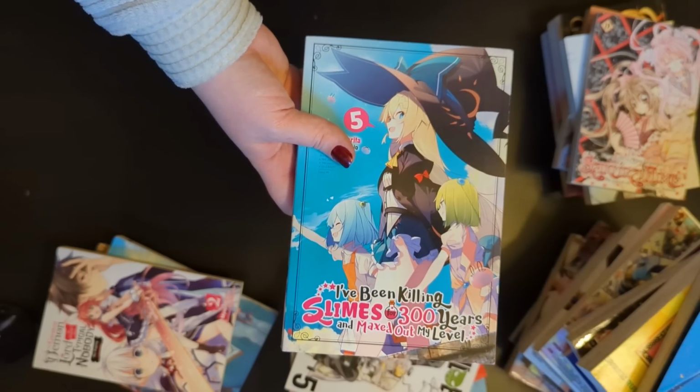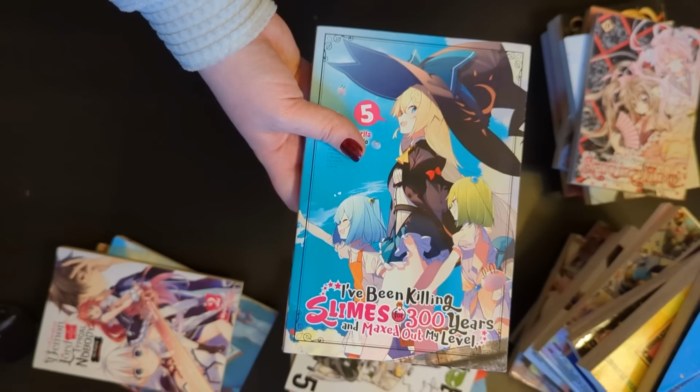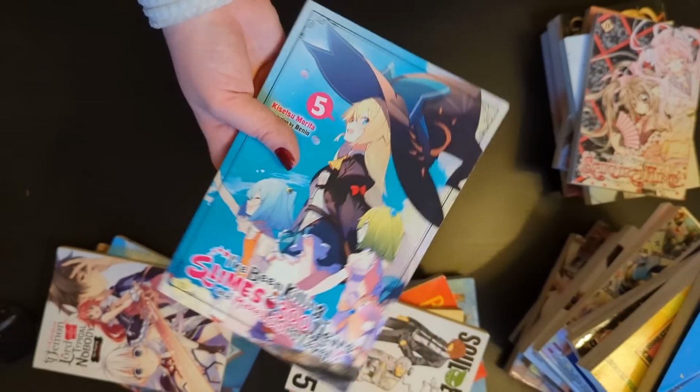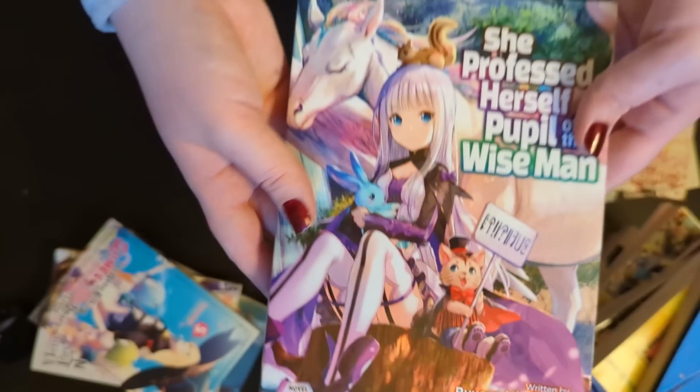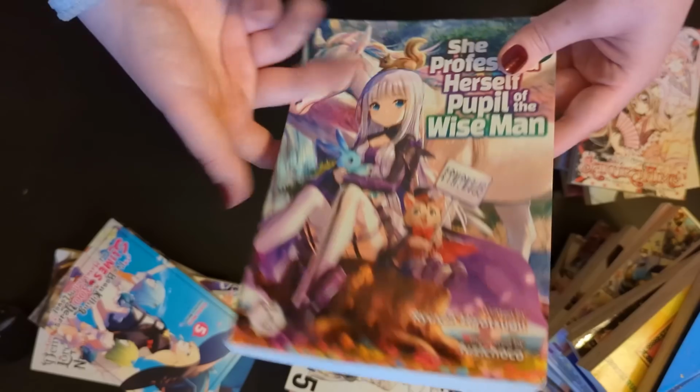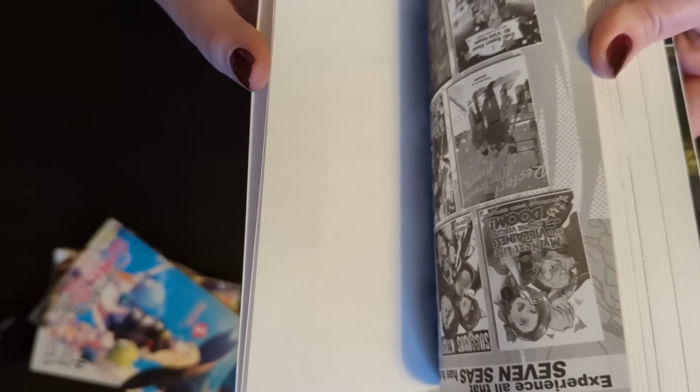Next we have a light novel, I've Been Killing Slimes for 300 Years and Maxed Out My Level 5. I'm picking these up for my partner's birthday. Quite good condition. Look how white it is. Ooh, pictures. He's been reading the manga of this, so maybe he'll also like the light novel. And also She Professed Herself Pupil of the Wise Man 4. This is also a light novel. This has to be fairly new. When did this release?